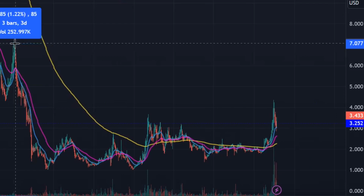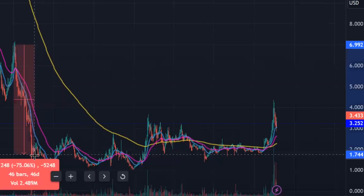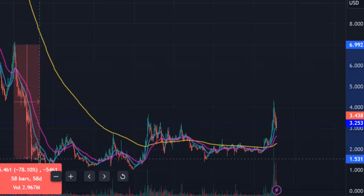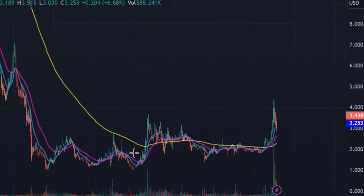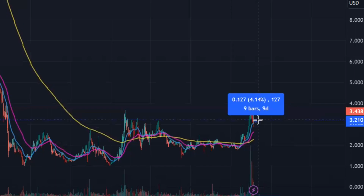We had April, that was April 22, May, April, and say 2 months, it went down 80%. So if we take that 2 months over here, from this low point here, that'll put us middle of January.